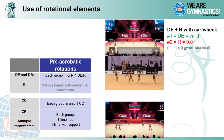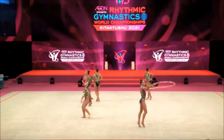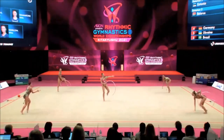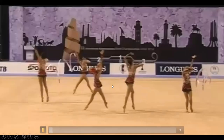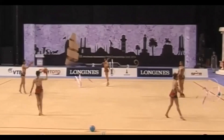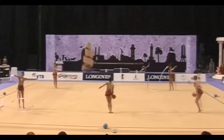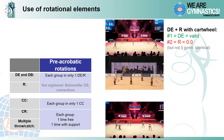You see, they repeated. Exchange, cartwheel. And then R, cartwheel. So the R is not valid because they have repetition of the rotational preacrobatic group. Remember, we said that before or after the DB connections, we are not registering. So this is valid.